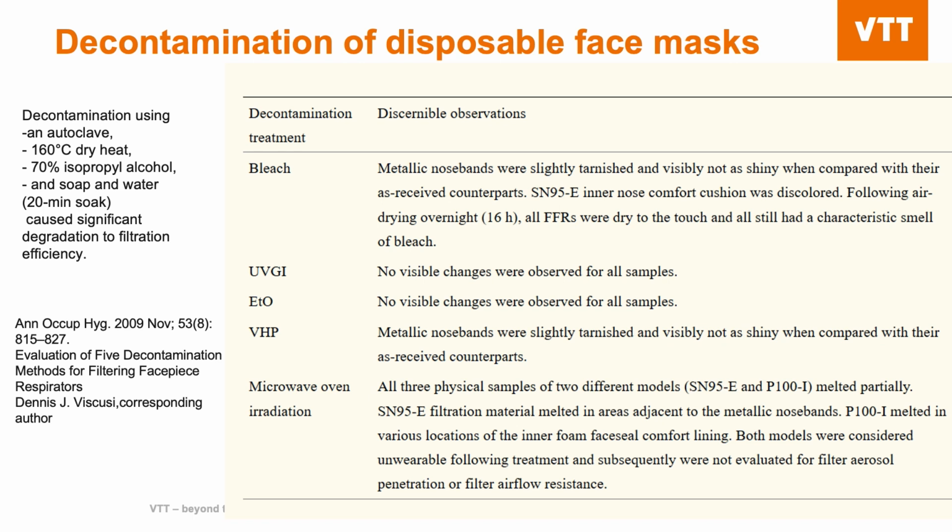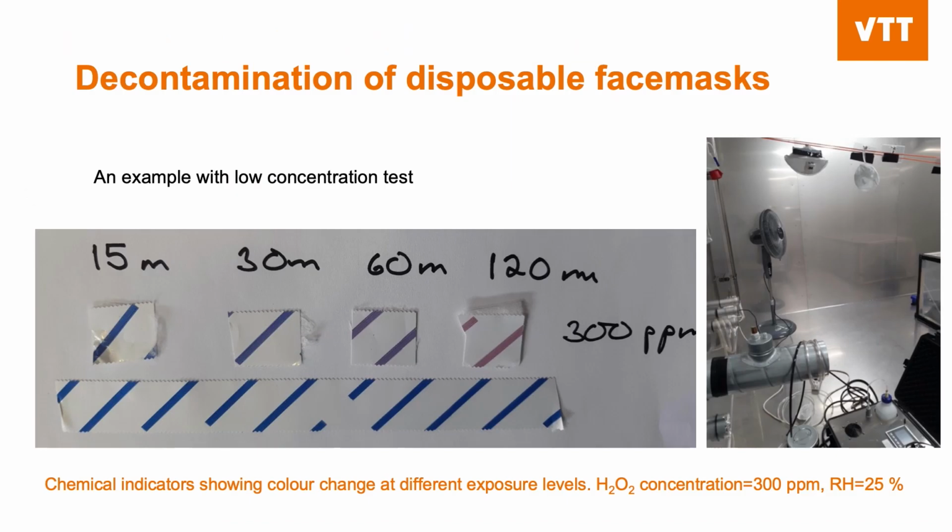So let's look at our own experiments. We have, together with VTT, which is the National Research Center of Finland, the first test run of which we saw some results in our previous webinar. The first test was done in low concentration. Low concentration means 300 ppm, and the relative humidity when we started the treatment was 25%, which is very typical for Finnish winter weather. 25 RH is extremely dry.